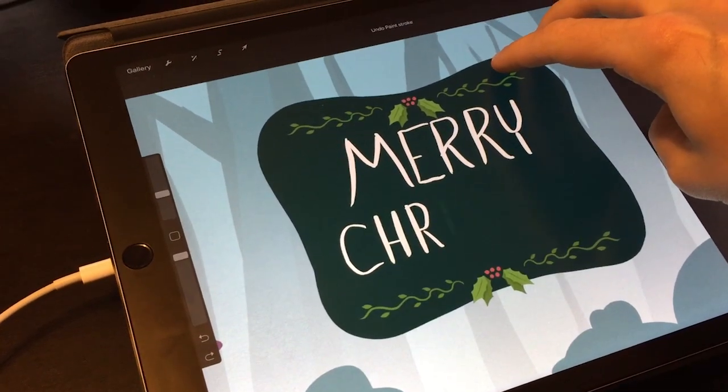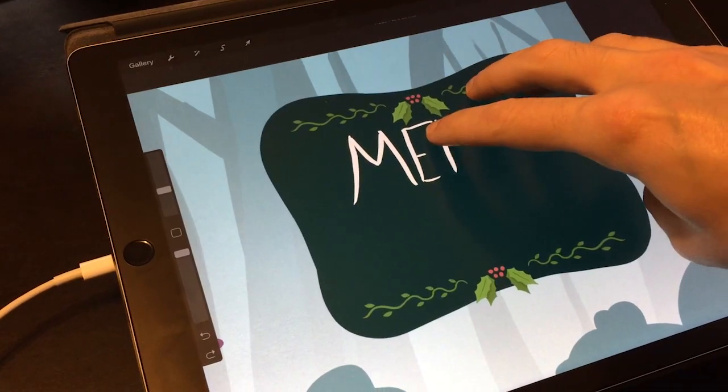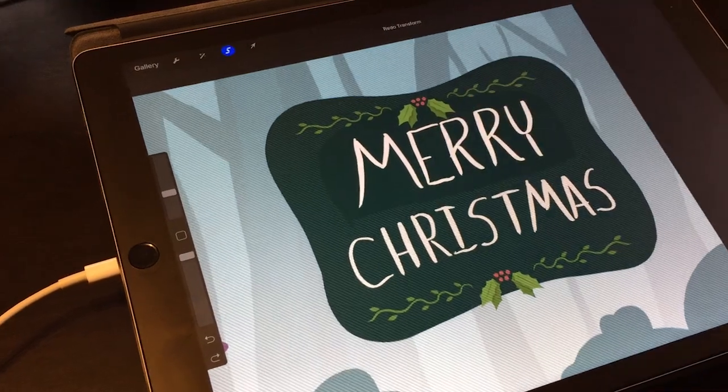Oh, speaking of undoing, if you use 2 fingers and hold them on the canvas, you can now do multiple undos really fast in a row. And if it went too fast and you didn't mean to do that, no problem. Take 3 fingers, put them down on the canvas, and you can redo just as quickly.